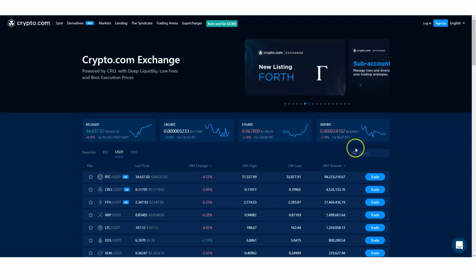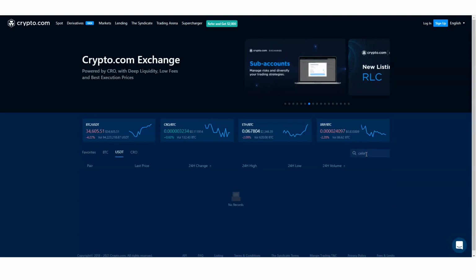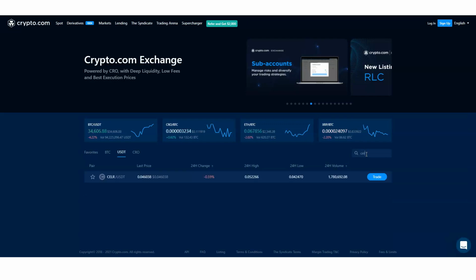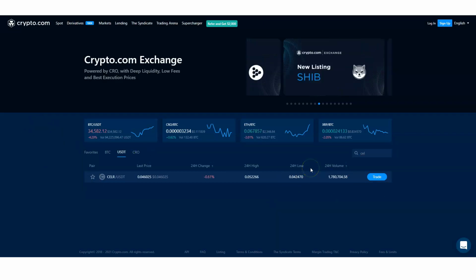For instance, it has Stellar Network. It does have Stellar Network, which is one of my favorite ones. Crypto.com has more assets to use. That's one of the positive things about it.